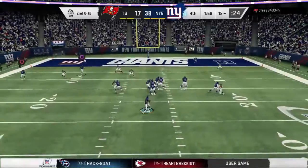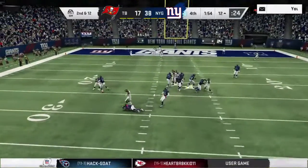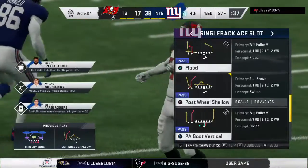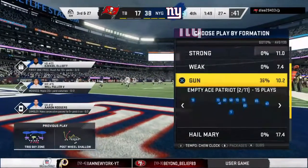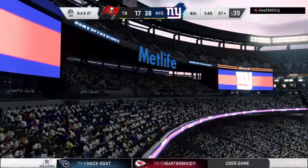On 2nd and 12, Jackson. And a big loss here as he's taken down. Darius Leonard able to get in there for his 2nd sack of the afternoon. The Bucs are going to go ahead and use the 2nd of their timeouts as they'll talk it over here before what will be an important 3rd down.